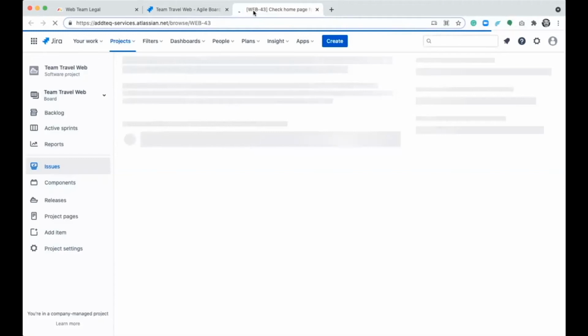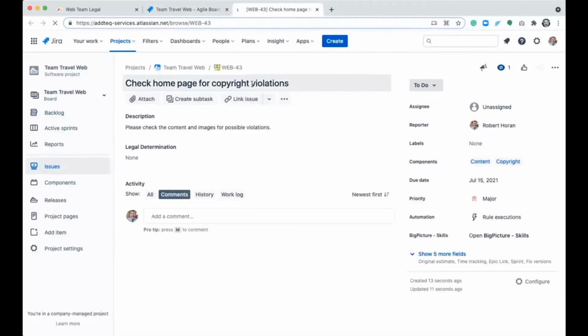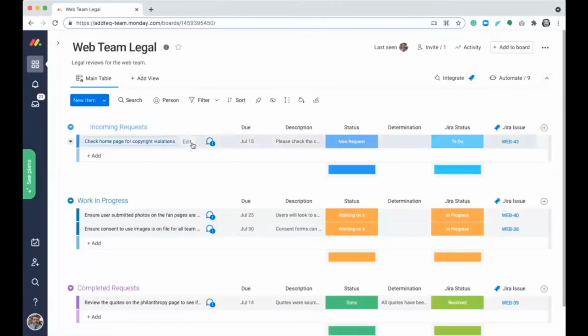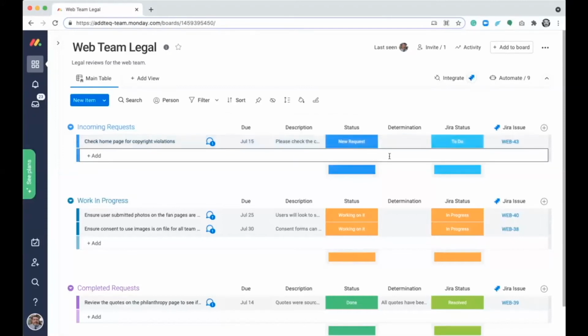So we see the issue key right there in the URL, WEB-43. And we'll just check the summary, the due date, all the information is there. Once we've verified all of this, we can go and open up monday.com. And we'll see the new item in the incoming request board and group with all the information that was synced from Jira: the description, the status, the determination field is empty, the Jira status, and of course the Jira item number, WEB-43.